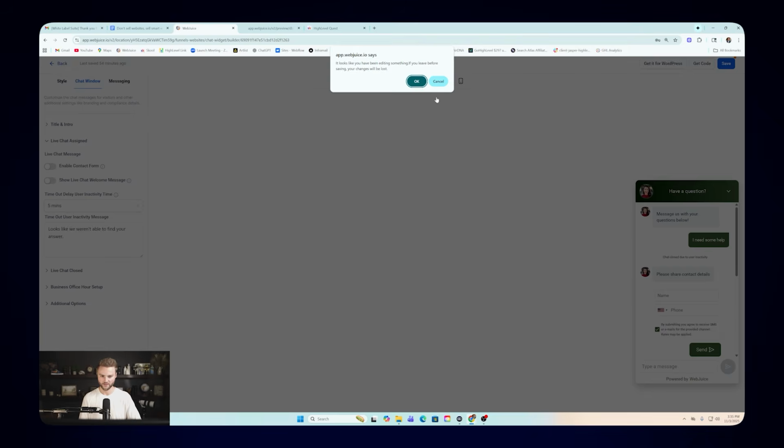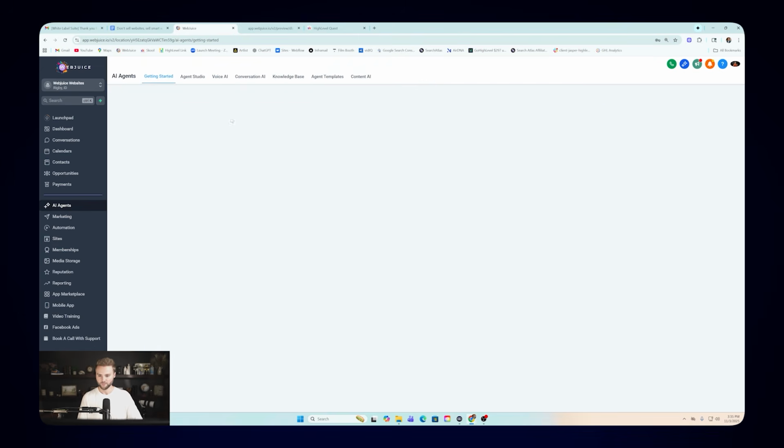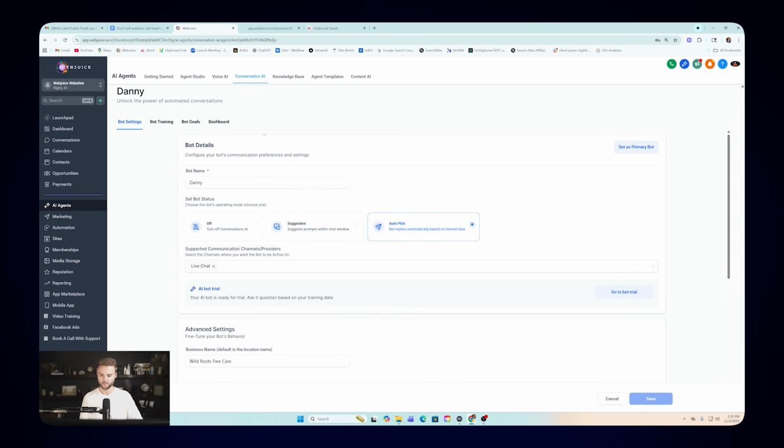So let's say we've customized it, made it look the way that we like. Then we can go into our AI agent section. We can go to conversation AI. That's our AI chatbot. Then we can go ahead and create a new bot. And it'll look something like this when you set it up. I won't cover the full setup in this video. I've done a lot of other videos where I cover the full setup in my community down below. You guys can find my 7-hour training that shows all of this really in depth.